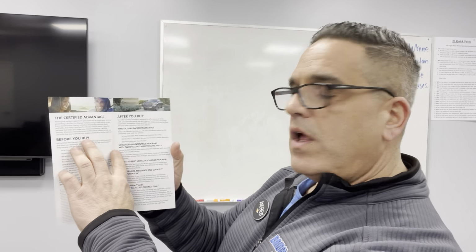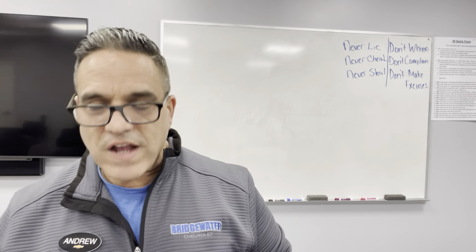Talks a little bit about the warranties, the scheduled maintenance, the 24-hour roadside assistance, and then General Motors actually puts a dollar amount on it. If you can see that, it actually talks about a $2,600 value when you add all of those items. So just to give you a sense and an idea of what you can expect, it's going to be some stuff like that.